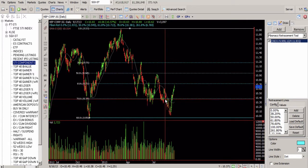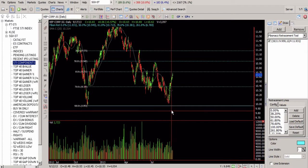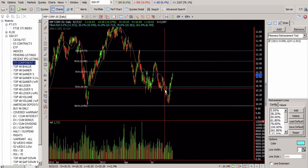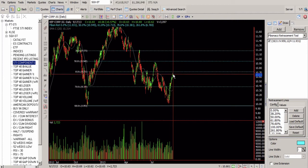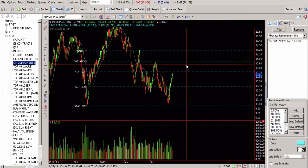And if you were to buy here, and you manage to weather this down move, you did not hit your stop, right? That's why you need to place your stops very strategically. You will be in profit now. Now it's about 10.65, and I foresee there could be some major resistance around here, but generally this would still be a good trade in this sense.